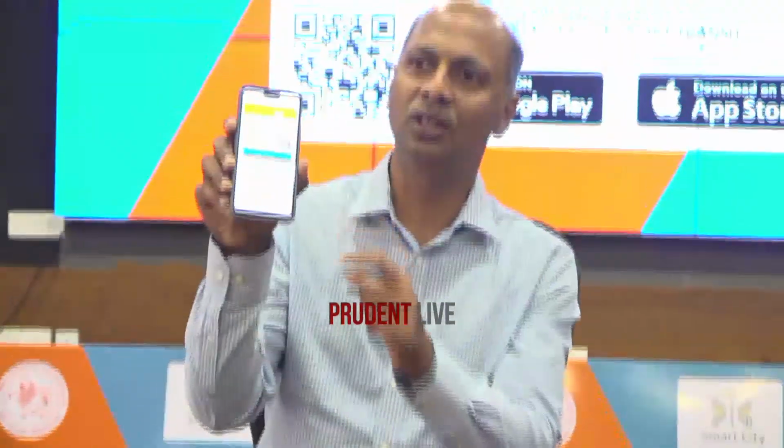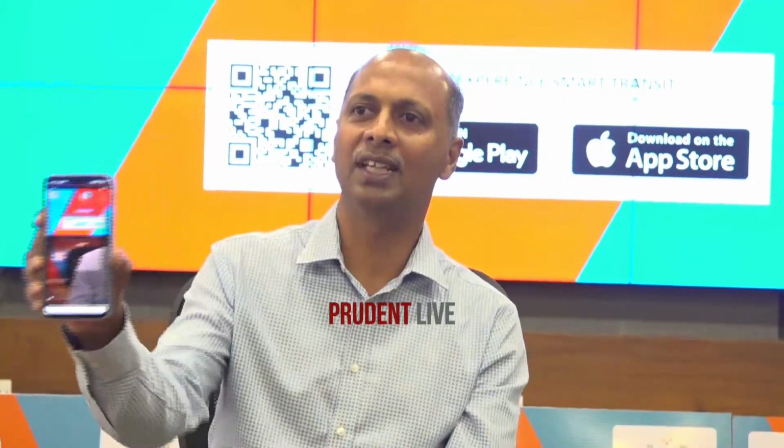So if you see, now I booked the ticket. So your ticket will look like this on the app, and you have a QR code. Yes, it is already there. So just like you get this QR code, you just tap this QR code, and then the ticket will go from there.